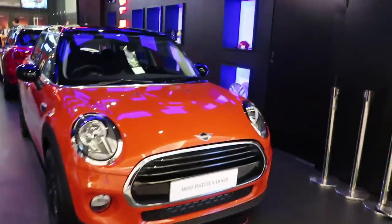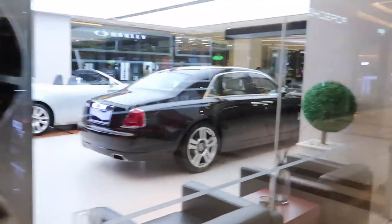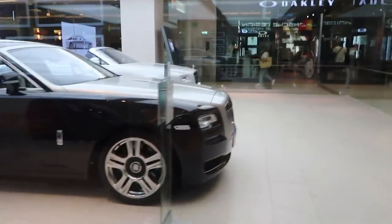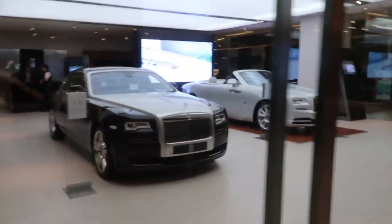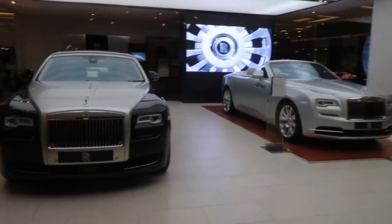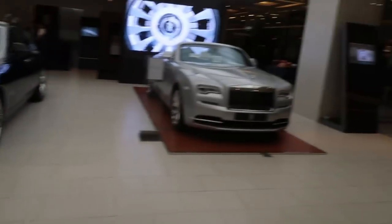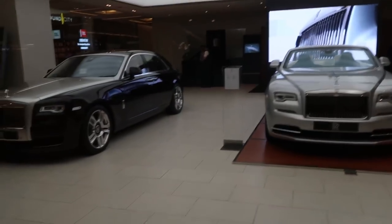Ooh, Mini Coopers. Awesome. Yes, now here's a car I've dreamt about for so long. Rolls Royce, guys. I saw a special on Rolls Royce cars and it just blew my mind. I said one day I'm gonna have a Rolls Royce. That body is bulletproof. You know what I'm saying? And the wheel can have your name on it. It's crazy. What? Should be RJ.